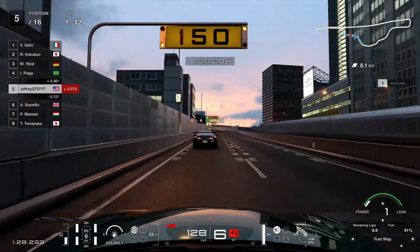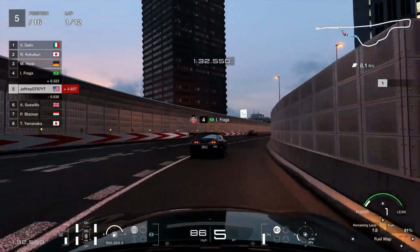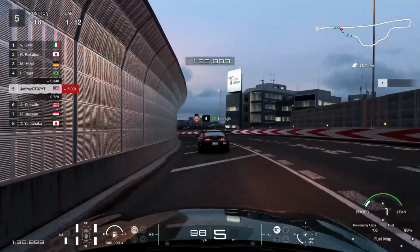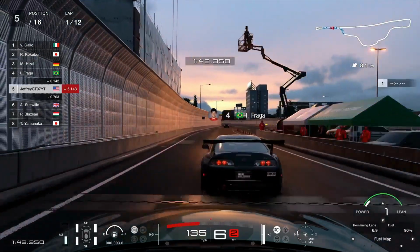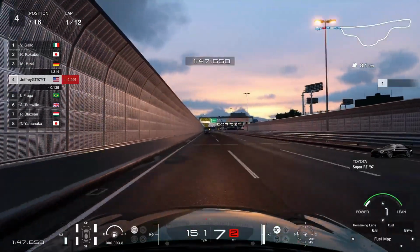Going to chase down the older generation Supra, and with us having these racing brakes, we can actually stay closer to these cars as we get to our braking point. Once we get to that particular corner, we get ourselves a nice drive out of the exit with that torque. We're going to squeeze our way through beside the Supra and just miss that wall barely, getting ourselves P4.